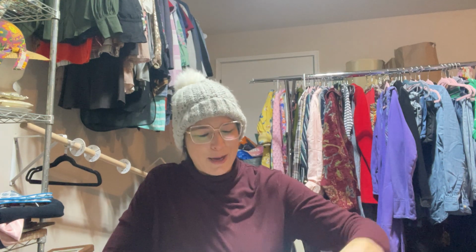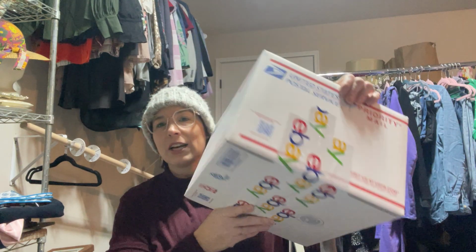But my garage is insulated. I have a little space heater out here and it keeps it just as toasty as the inside. So I'm very blessed with that. My husband said, imagine if you had an actual good heater out there. Like, I know I would get warm.